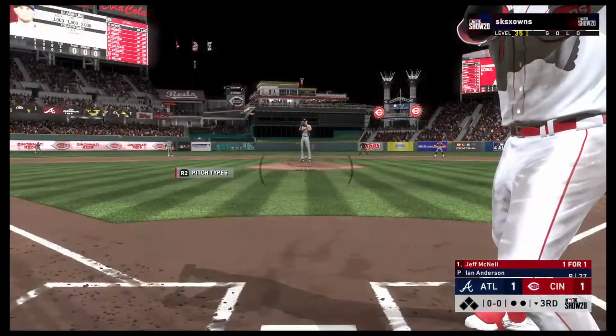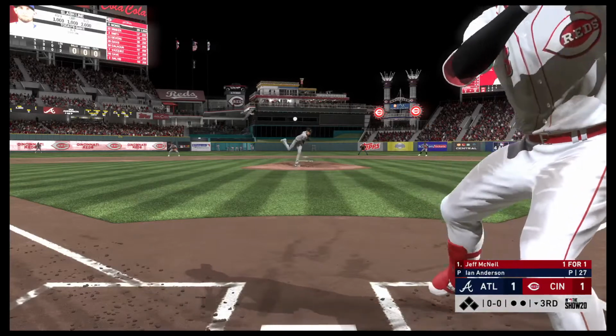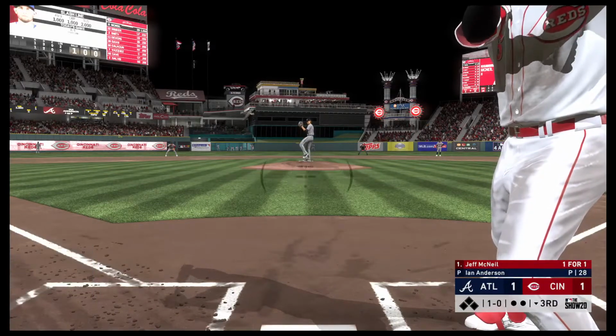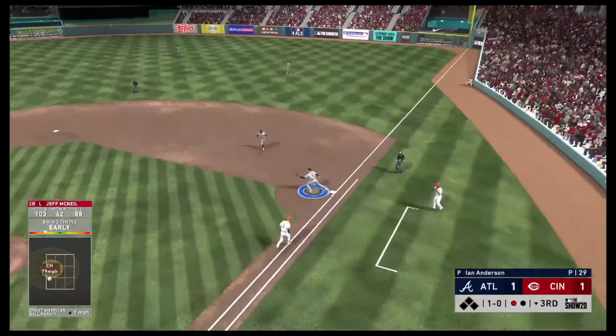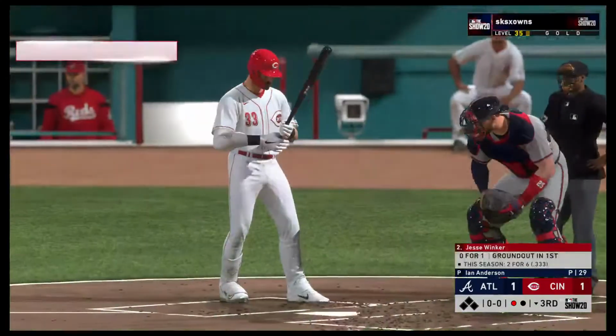Bottom of the third now, and set to go is the second baseman, Jeff McNeil. And that misses for ball 1. Is put in play to the right side of the infield. Albies scoops it up. Throw to first is in time for the first out.